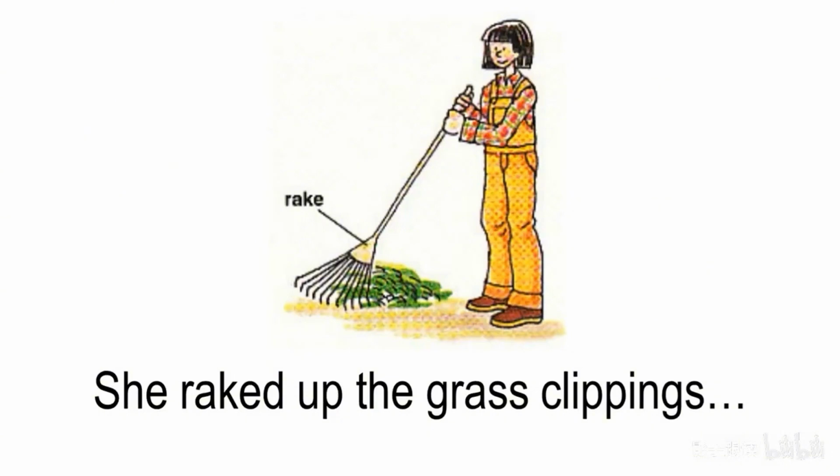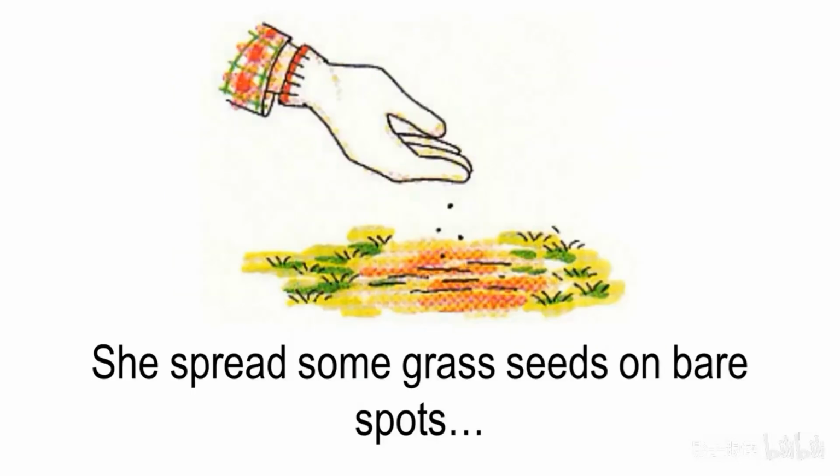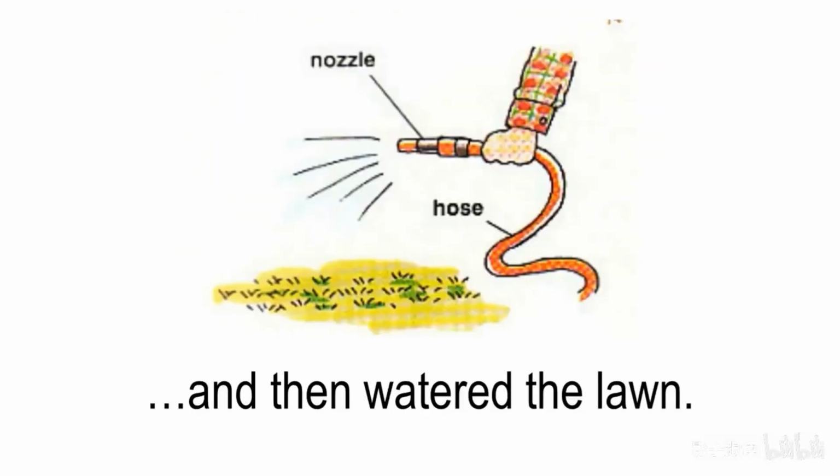She raked up the grass clippings and put them on a compost pile. She spread some grass seed on bare spots and then watered the lawn.